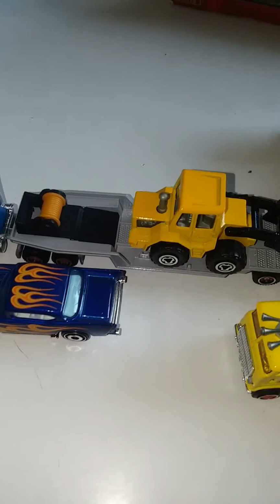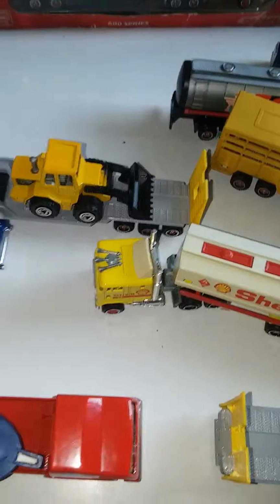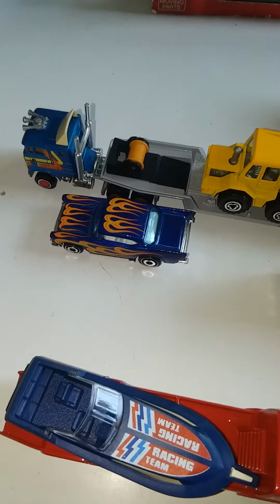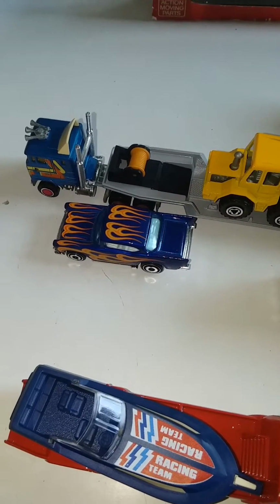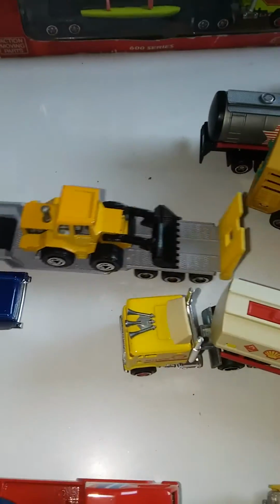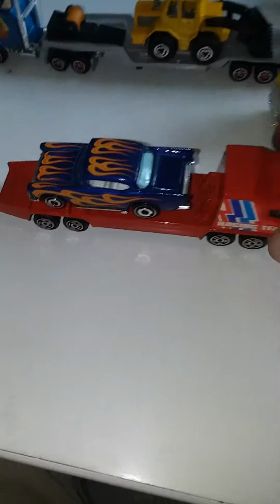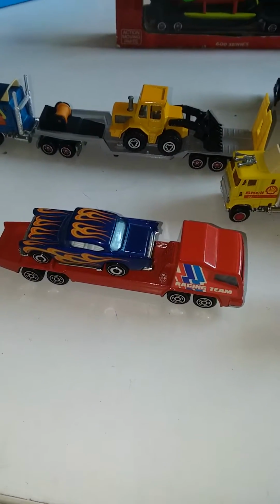Even though they're marketed as HO scale, which is 1/87th, and Hot Wheels claims to be 1/64 scale, everybody's manufacturing scale seems to be way off. You know, Greenlight and Auto World seem to be typically the most accurate as far as the 64 scale goes, but these other ones work pretty well together. They're pretty neat. I'll show you this Hot Wheels '57 Chevy on the Majorette tractor car hauler. So that looks pretty accurate.